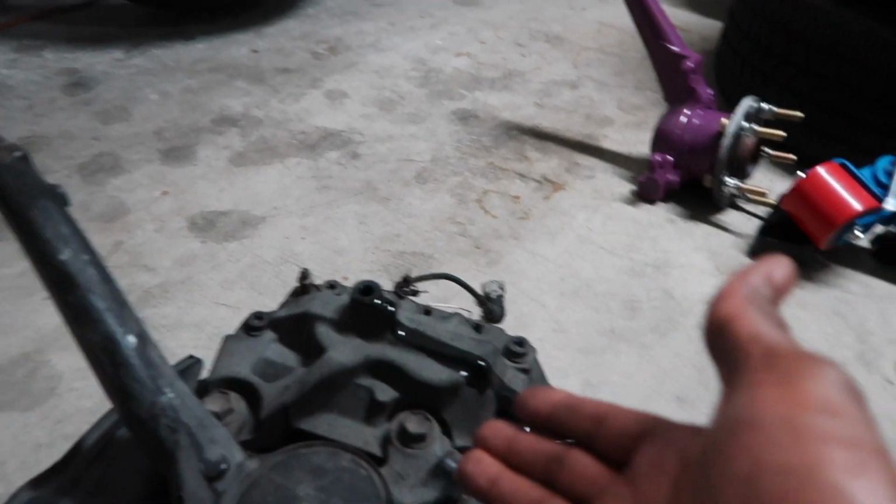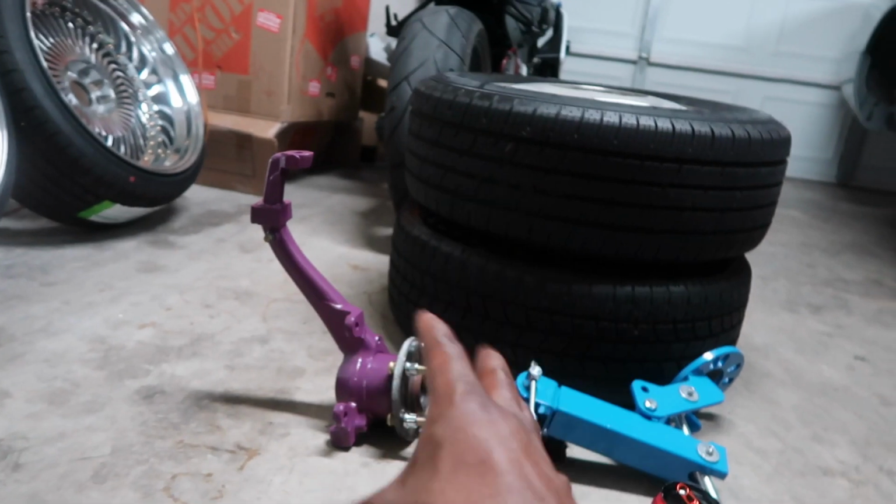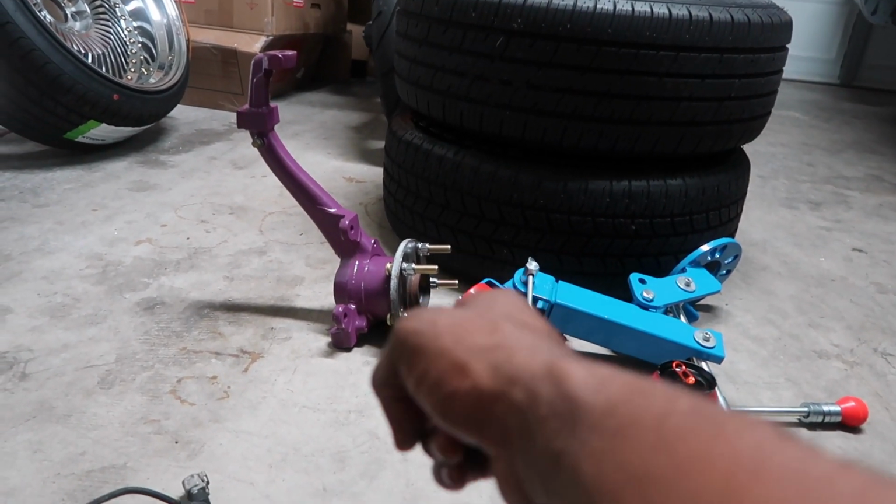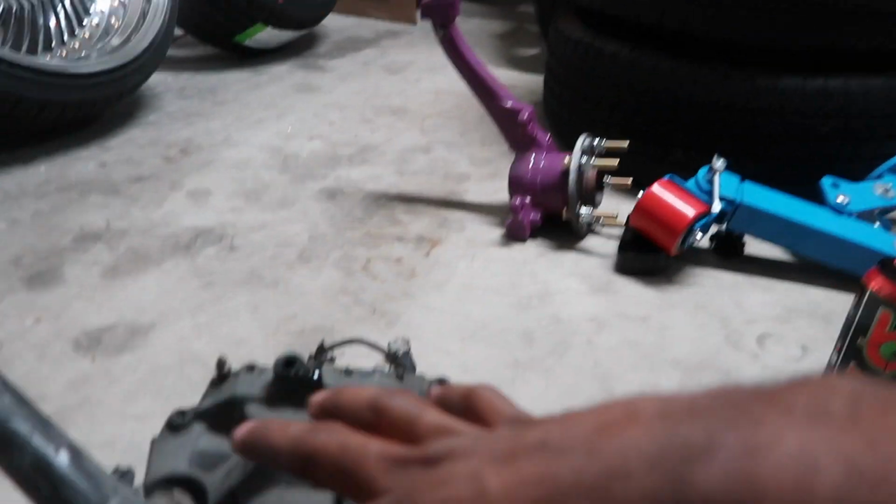Now I know there's still brake fluid in here. I have extra. I'm gonna switch all this stuff right here onto that one. And yeah, I do have the studs in there, but they're not all the way seated. So I'm gonna put everything back on, switch over.